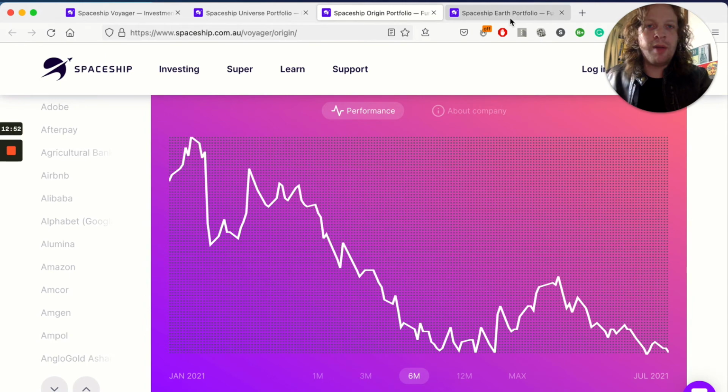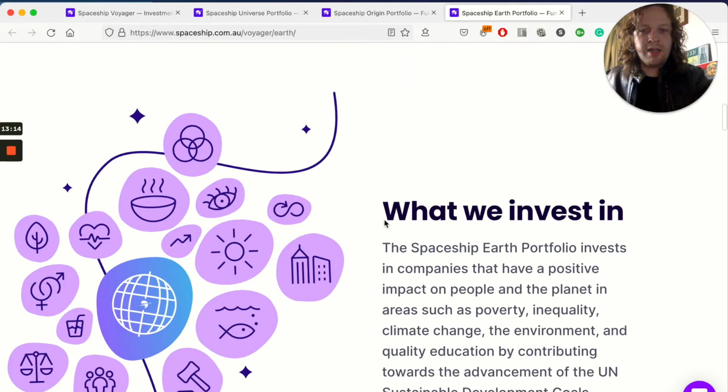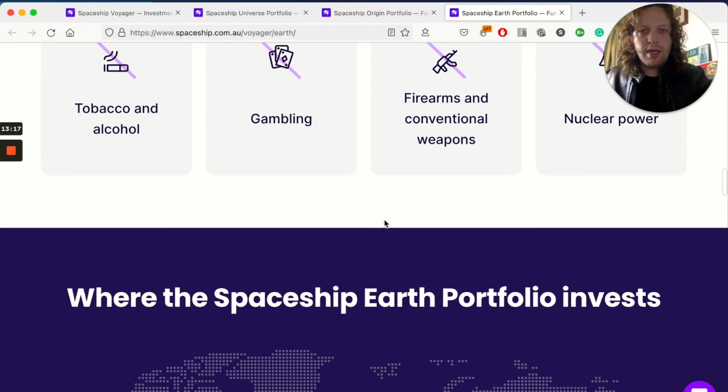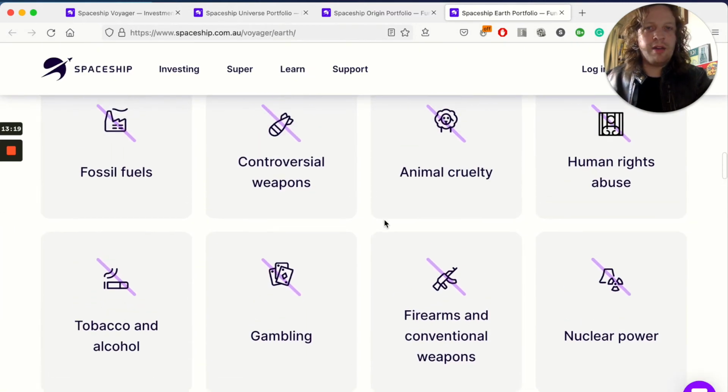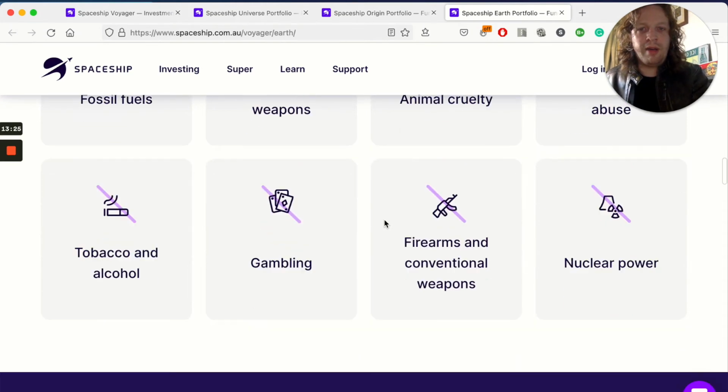Now finally we have this Spaceship Earth portfolio. Now this is a portfolio that has an ESG or ethical investing bent. So as you can see, Spaceship tries to select companies that have a positive impact on people and the planet. And they list some here such as Atlassian, Shopify, First Solar, Starbucks and Nvidia. So if we go down, you can see here that they list the kind of industries that they don't invest in. So you've got fossil fuels, tobacco and alcohol, gambling, animal cruelty, nuclear power, that kind of thing.